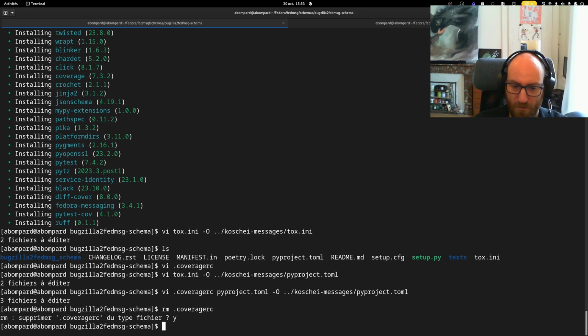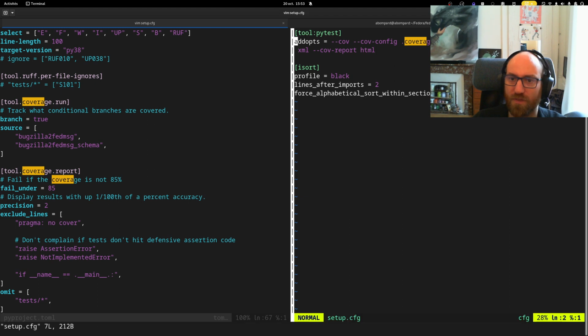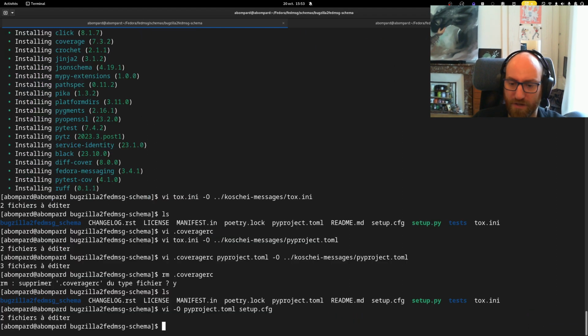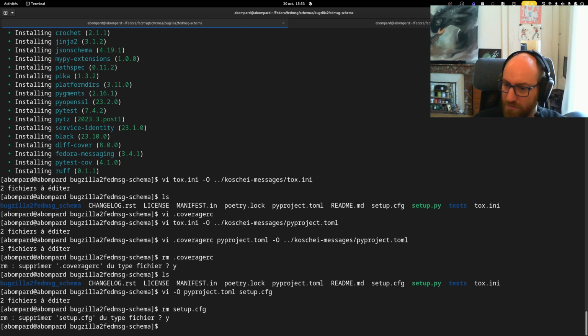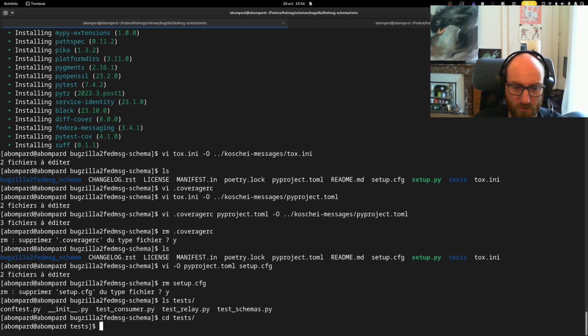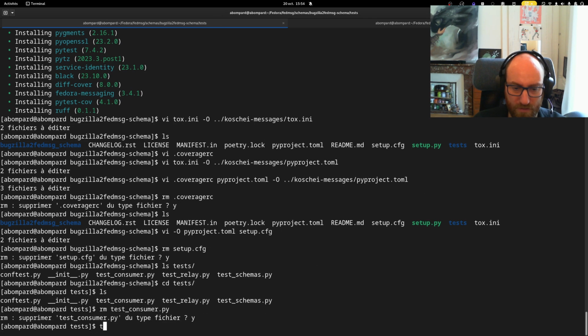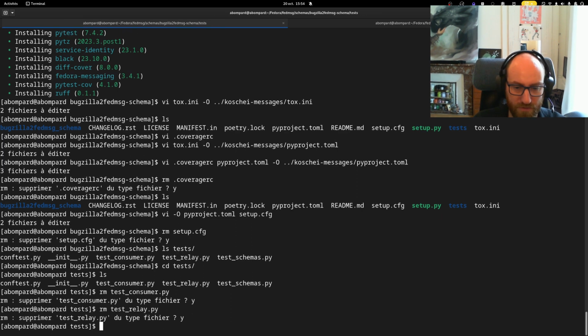Gone. Alright, we're moving everything to pyproject.toml as it was intended, and we're almost there. What about that? Yeah, I already decided that I can drop this. Fine. And tests. The tests have more than what is necessary for just the schema, so I'm going to remove the rest. Test consumer, not my thing. Test relay, not my purpose either.